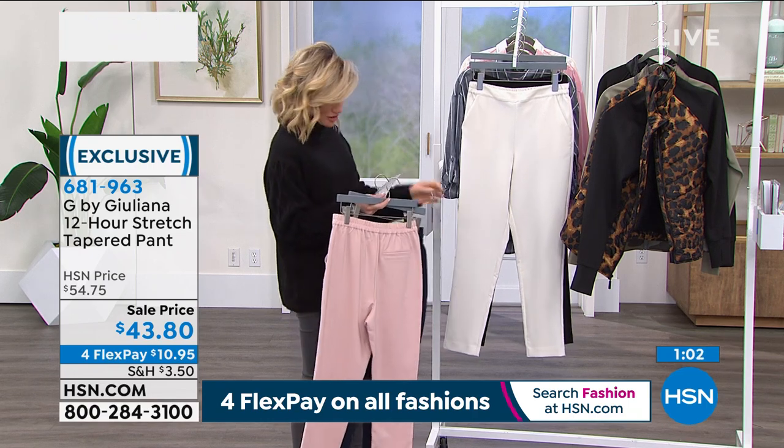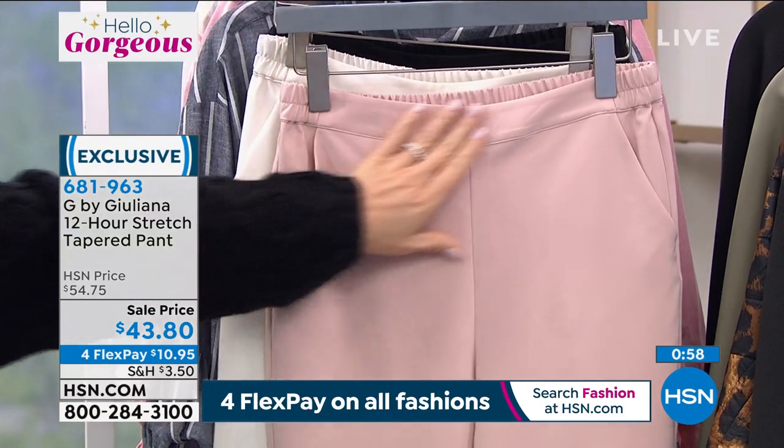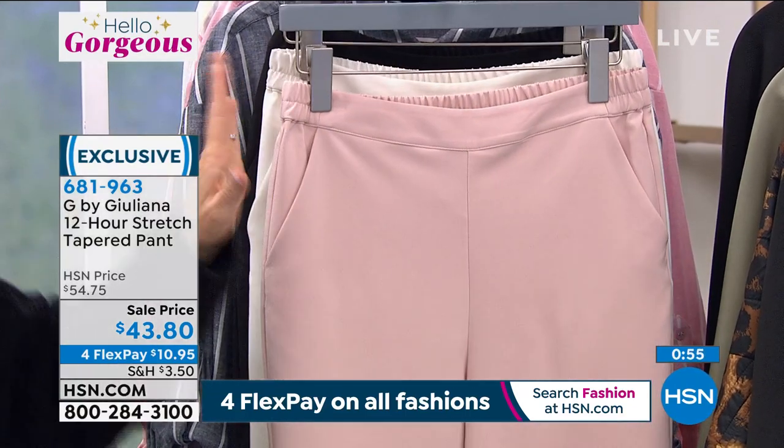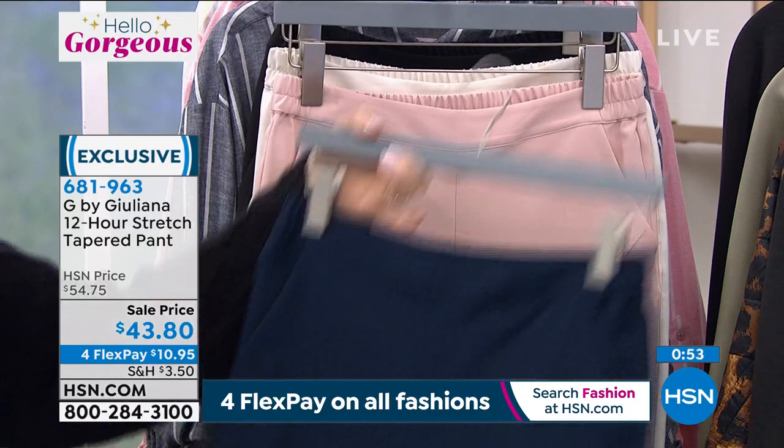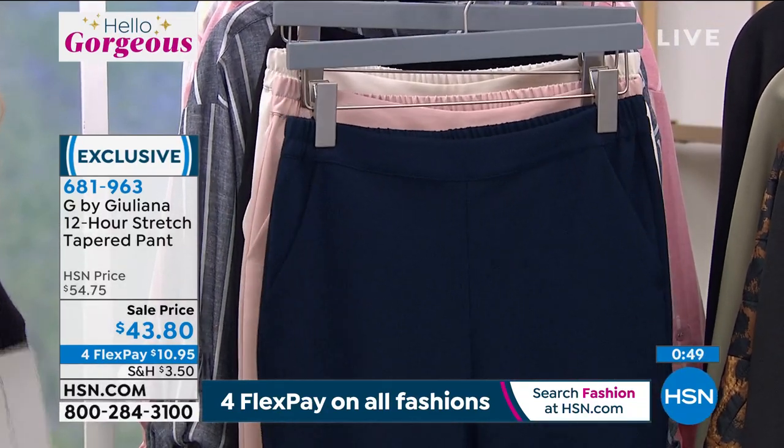So again, there you can see it in that soft cream. Look at this in the blush. And I love how she did the front here. It's nice and smooth. The elastic starts in the side and goes all the way around the back. And then here it is for it. Look at that navy. It's hard to find a good navy pant, especially with all this detail.